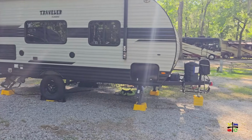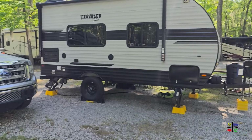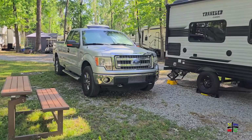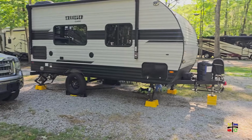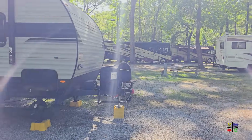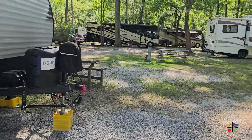So we're tiny and we cannot tandem park. Thankfully the sites are somewhat wide, so we were able to move the picnic table and just park the truck alongside. This is one of those campgrounds we will not be hooking up the night before because there isn't enough space.